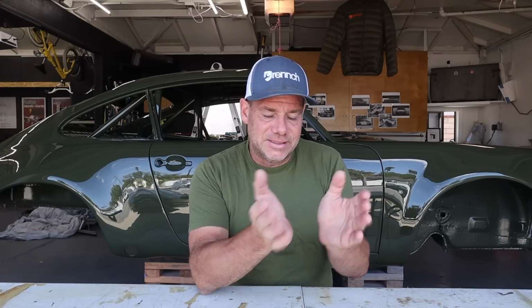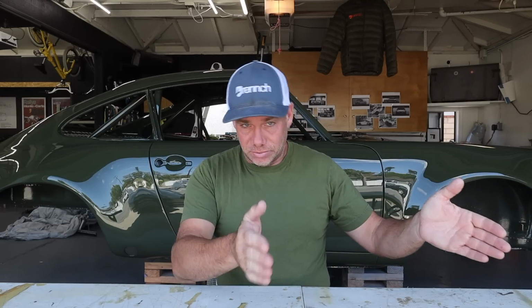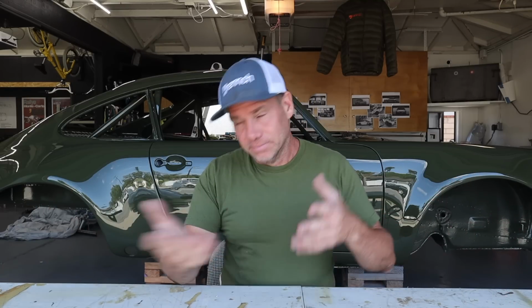I'm going to apply the same mentality to this build as I do when I'm welding and fabricating, which is I'm going to take the wins when I can get them. There's not a whole lot I can bolt on this car right now. There's a lot of, like, this thing relies on this, and this thing relies on this, and this thing relies on this. So I can't do as much as I would like, but there are a couple of things that I can do that I'm going to do today.